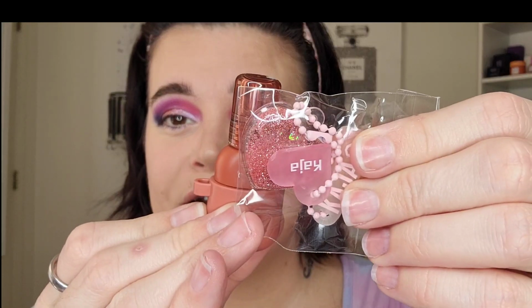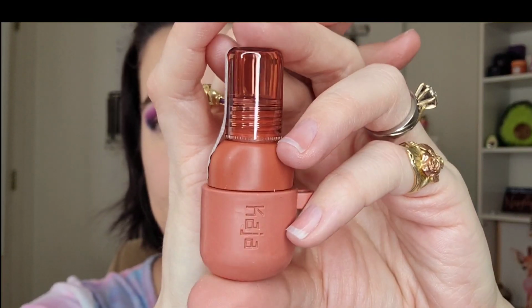This is the Lip and Blush Glazed Keychain Stain. I got the shade Peach Fizz. Now, did I need this? No. But was it cute as hell? Yes. So, the little keychain goes on here. I'm obviously probably not going to use that, but I loved this kind of burnt, rusty peachy shade. I thought it was stunning. I'm going to use this on my cheeks because I do want to try the Sephora lip kit.